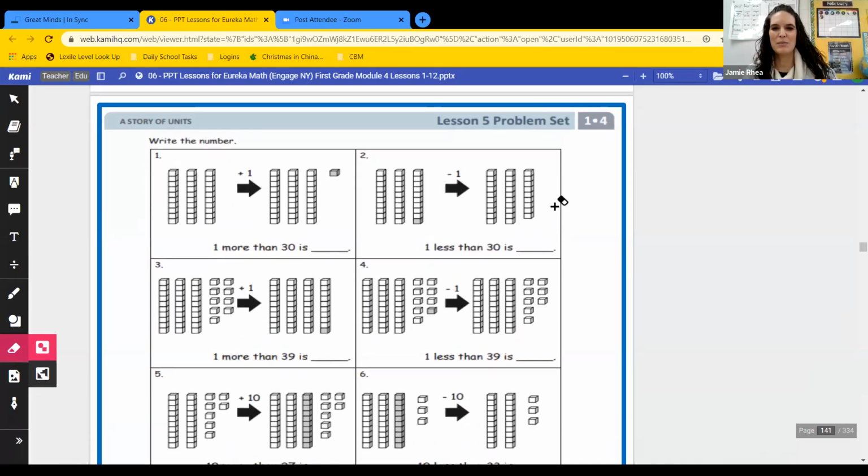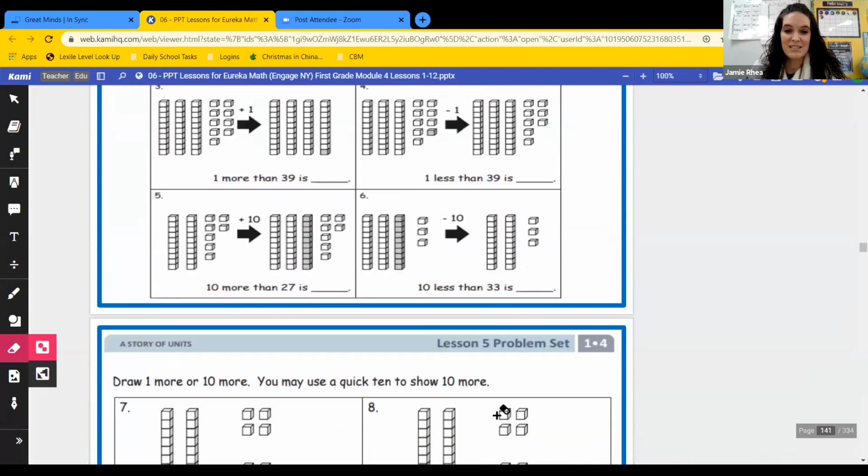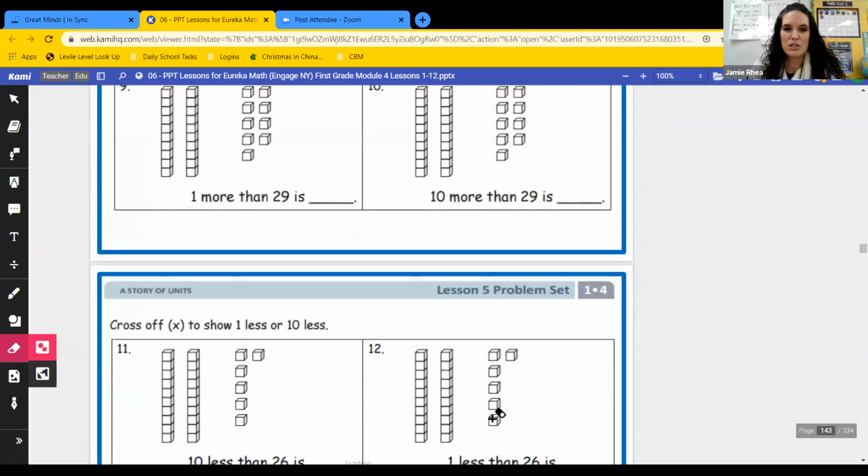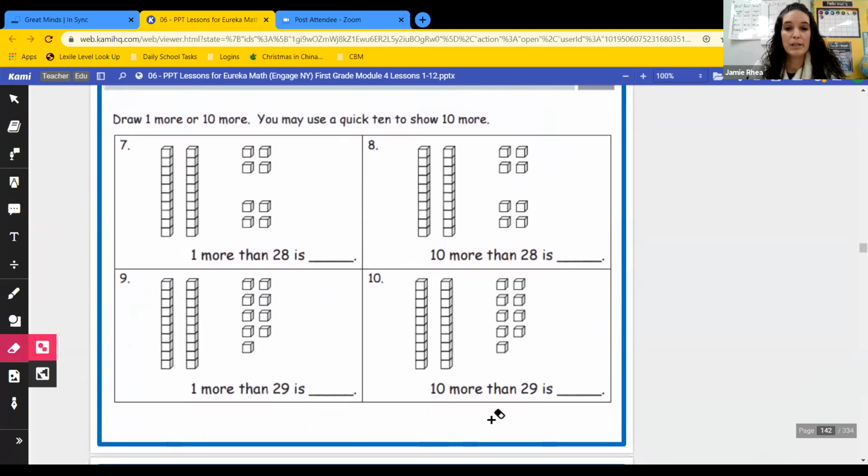All right, our problem set, we're doing 7 through 14, okay? So let's look at the directions. Make sure you read the directions and follow the directions, because if you don't follow the directions, I'm going to have to count it wrong, and I really don't want to have to count it wrong. So make sure you're doing what the directions say. Here we go. Draw 1 more or 10 more. You may use quick 10s to show 10 more, okay? So if it's telling us what to draw or what to do, then we need to follow it, okay?